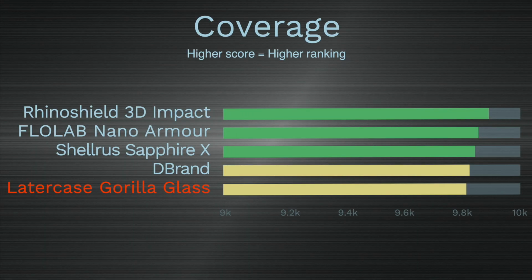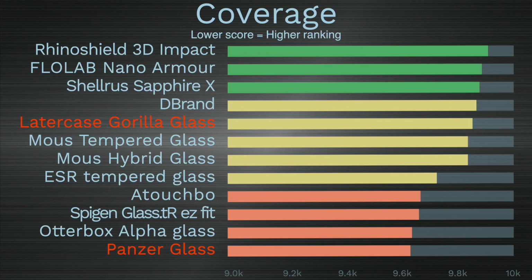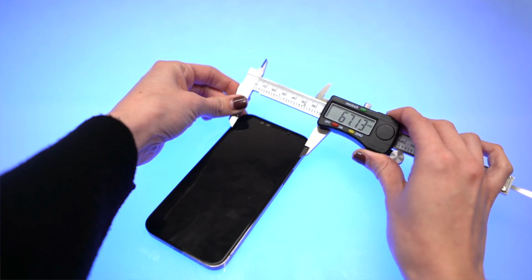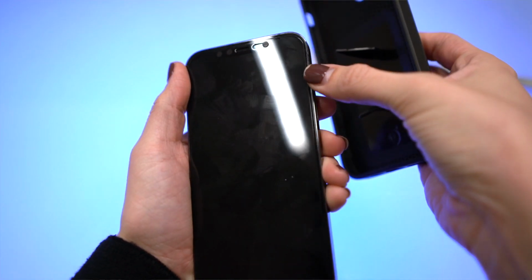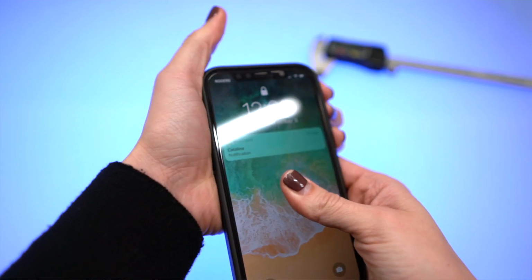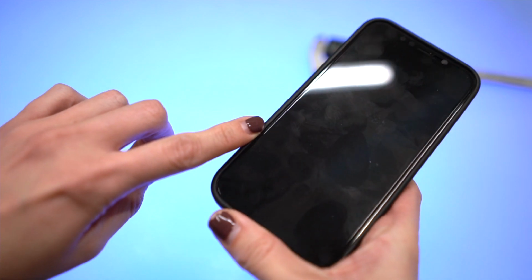Let's get started. When it comes to overall coverage, the Latercase Gorilla Glass breaks the top 5, coming in at 5. The Panzer Glass comes in around 12. Now, in general, the more glass that you have, the more protection that your iPhone's going to get, obviously, but it really depends on the case that you have. If you want a smaller or a larger screen protector, a lot of screen protectors today will fit most cases, but if you are unsure, then go with a smaller one. But if you're going with an ultra thin case or a skin or, you know, au naturel, then get a bigger screen protector.